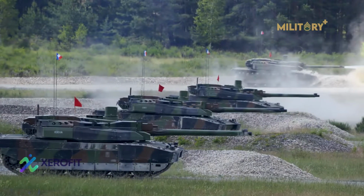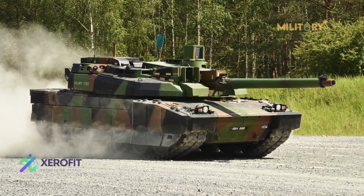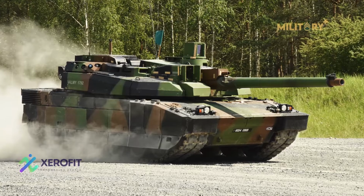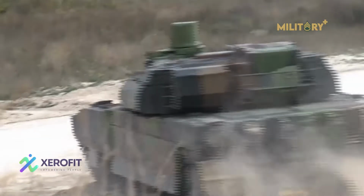So, what do you think of France's new super tank, the Leclerc? A retired colonel in the French Army's logistical brigade jokingly asked me in 2002. You know, the one we paid a fortune for, and that we'll never use in battle.